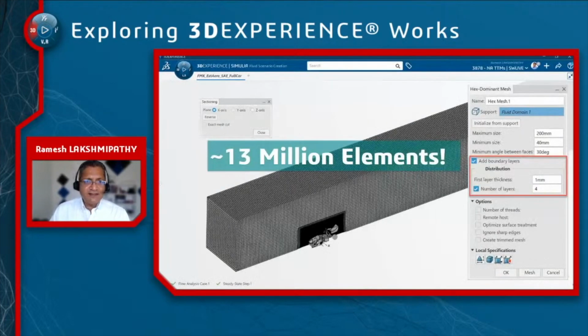What do you guys think? How long did it take to run this analysis? A day? At least 12 hours, I would say. 12 hours, yeah. Back in the day, if I was solving such a problem, maybe it would have taken me days and weeks.